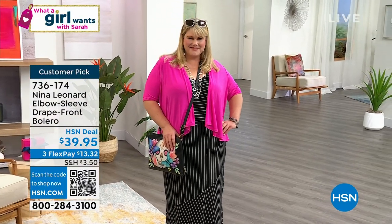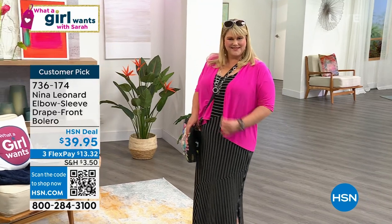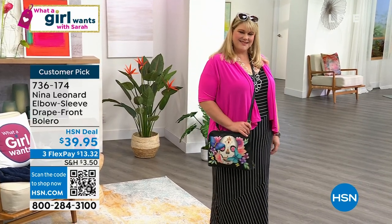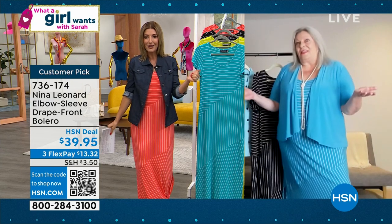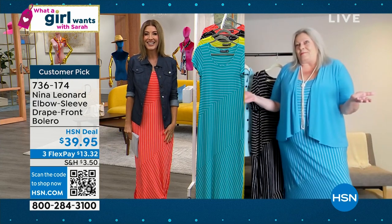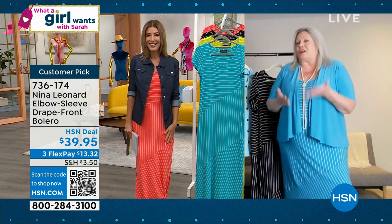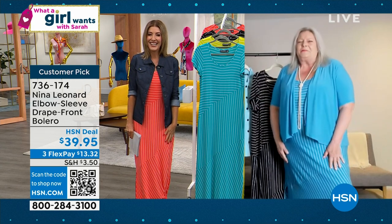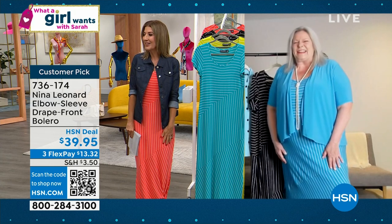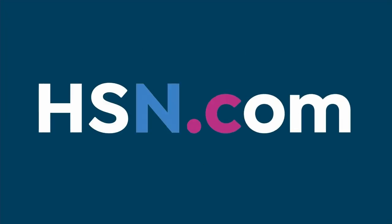So thank you so much, Kate. Such a great dress. I'm so glad you're watching What a Girl Wants. And I like you in that blue, Kate. I think that might be your color, a little turquoise maybe. And I love what Jamie did, contrasting that bolero. Go with a nice bright with that black and white. That is what a girl wants, a little pop of color, but you've made it so affordable with Nina Leonard.